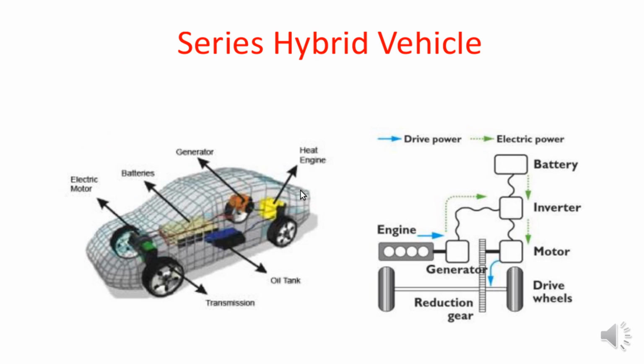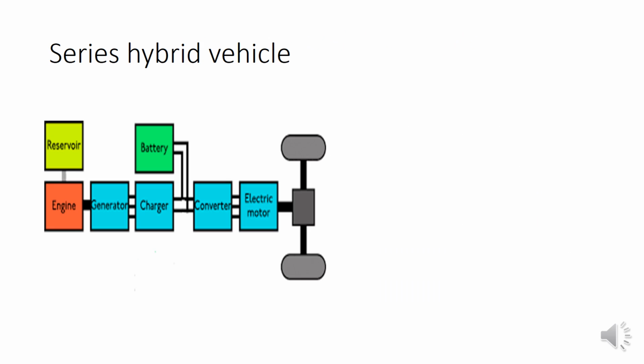So this is an arrangement of a series hybrid vehicle. You can see here this is an actual picture of a series hybrid vehicle. It starts from here. First we have an engine, then we have a generator, then we have a battery and other things, then finally we have the electric motor. So it is in a series arrangement.